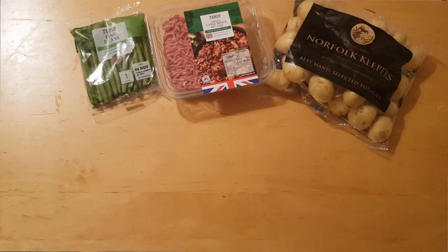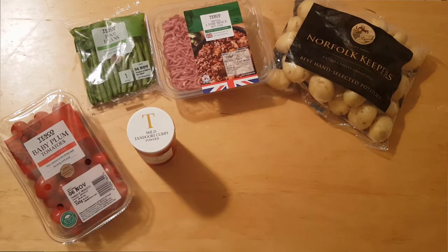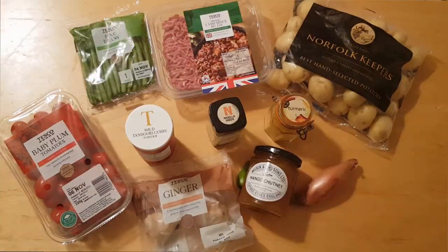200 grams of lamb mince, a pack of green beans, plum tomatoes, curry powder, I'm using tandoori style, some nigella seeds, some turmeric, shallot, green chilli, I rescued this one from the garden, ginger puree and mango chutney.